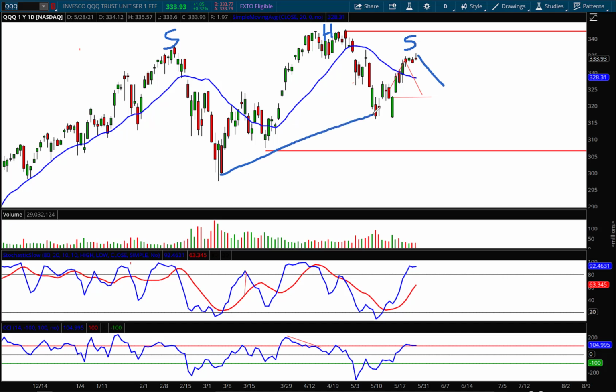Now, when you're looking at a head and shoulders top or a complex head and shoulders, you'll see the neckline is usually drawn by connecting the lows on the troughs here. So if you can see my blue line that I just drew with this drawing device and how that correlates to the gap fill point, this area here is going to be a critical support level.